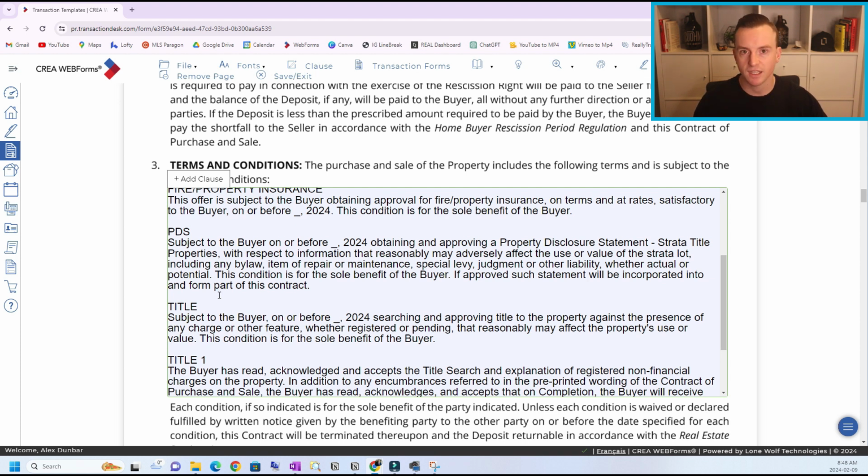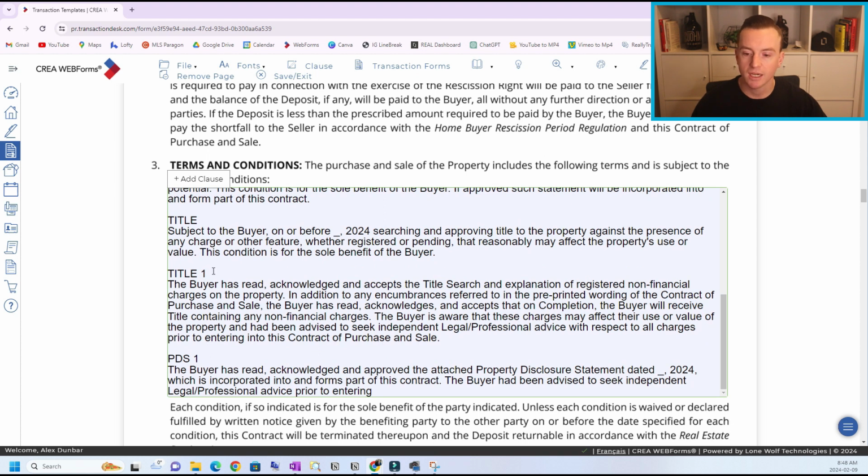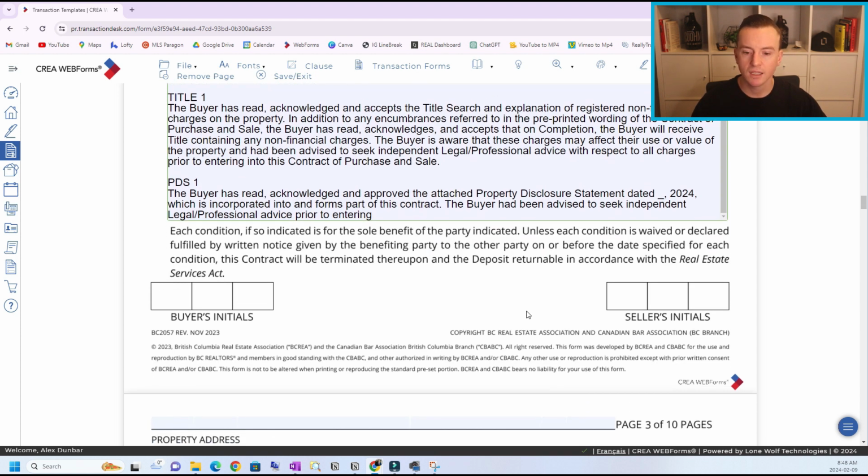Realistically, most agents, if they see a financing or inspection clause, these ones aren't really going to matter as much to them. However, it just shows that they're proactive, competent, gives you just a little bit of a better edge, and there will be more confidence on the other side, especially from the other agent if they know what they're doing. So we would have it here that you've read and acknowledged and accept what is on the title search, and the same goes for the PDS as well as the date that is on it. Then once again, initials in the bottom corners of this page.